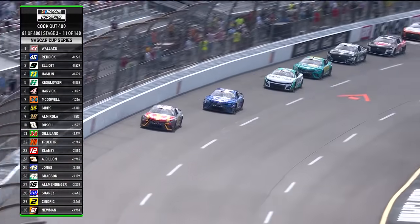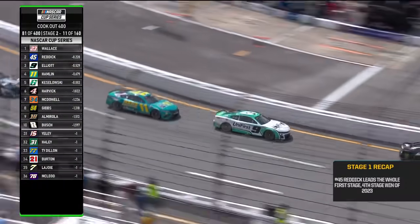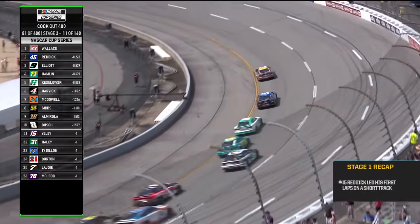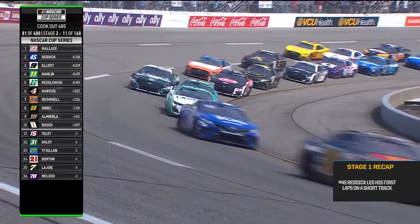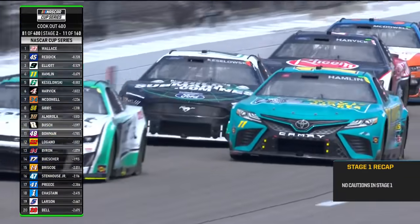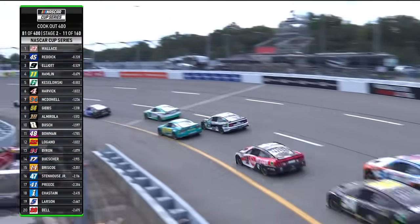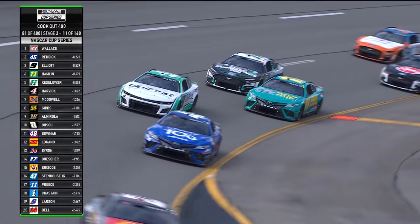Look who's in third. Those Chase Elliott fans want to know, is a win in the books? Is it possible? Junior, you talked about it in the pre-race. This is without a doubt the most speed I believe the 9 has had since he's come back from injury. Look at what Brad Keselowski is doing on the outside of Hamlin here as well, using that high line to get by people.